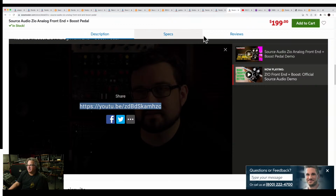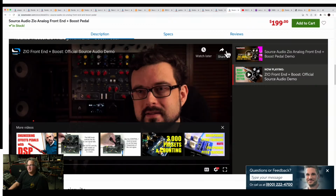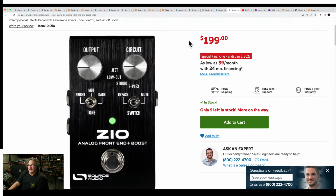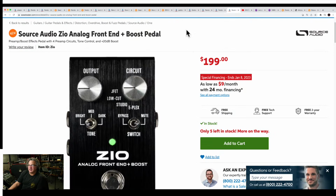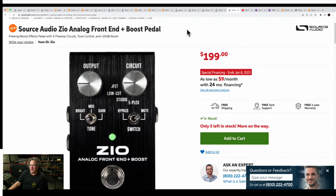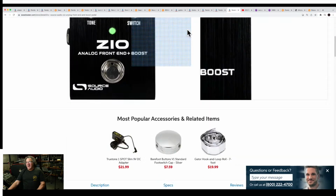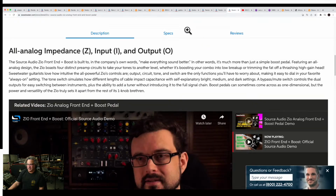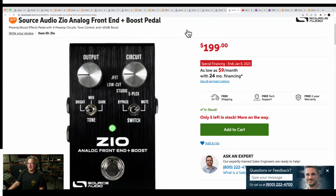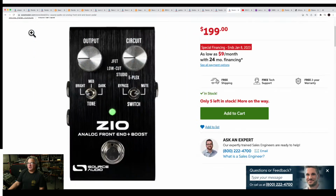right, so we needed to get some pedals here. So Michael Hodge, one of the writers for the magazine and guitar player at Lakewood Church, is reviewing this pedal. So this is a Source Audio Zeo analog front end boost pedal. Having watched the video, which is one of the best videos I've ever seen, they basically say that you can choose the style of buffer essentially that it is and how it interacts with the thing.